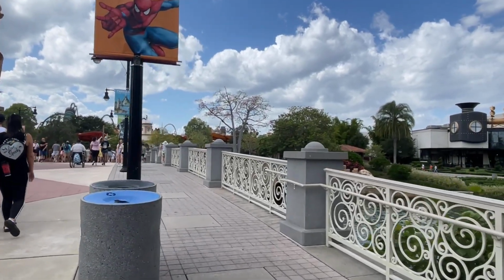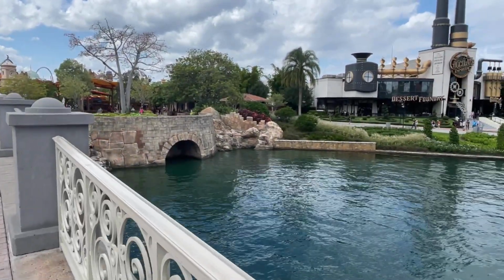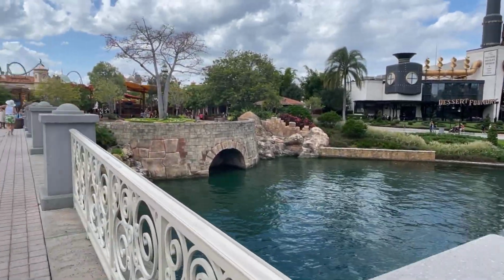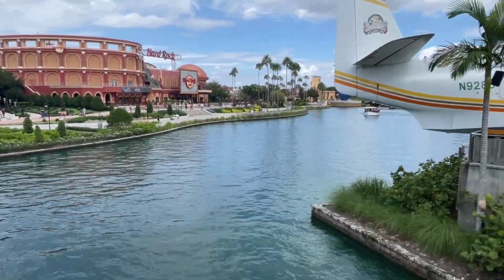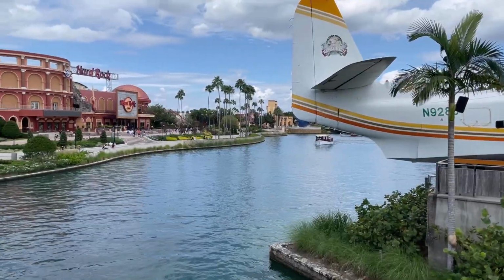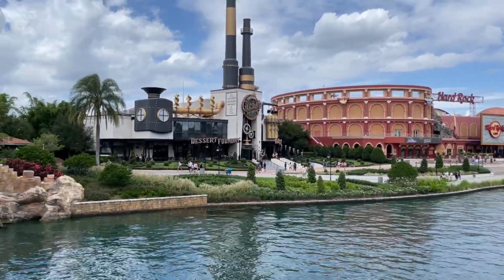And we're not going to walk all the way over here just because it's a better view from here. But as you can see, we're right over the bridge, same bridge that we were before. I'll try to get a shot of what that looks like from the other side. So as you can see, we were over there when we were at Universal Studios. Now we're here. And as you walk across the front of the water, you have Hard Rock, you have concerts, obviously it's Hard Rock Cafe, and then the Chocolate Emporium.